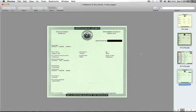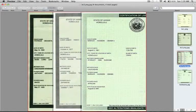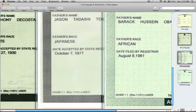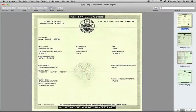And the last thing I want to talk about for the short form birth certificate, which is very, very key, is this. I'm going to use this image actually to show you. It's a little bit higher quality. If you come down here, you'll see it says form REV11/01. And the form here is REV11/01. And Obama's form is REV11/01. This is the date range 1930 to 1977. And here's the first one we looked at.